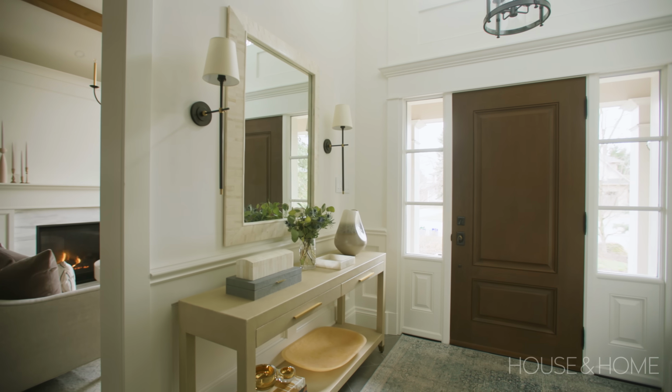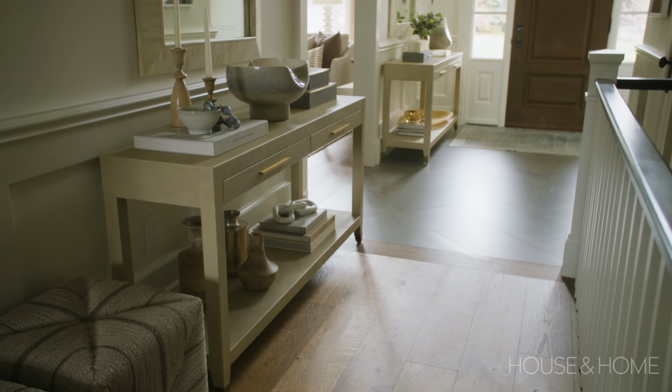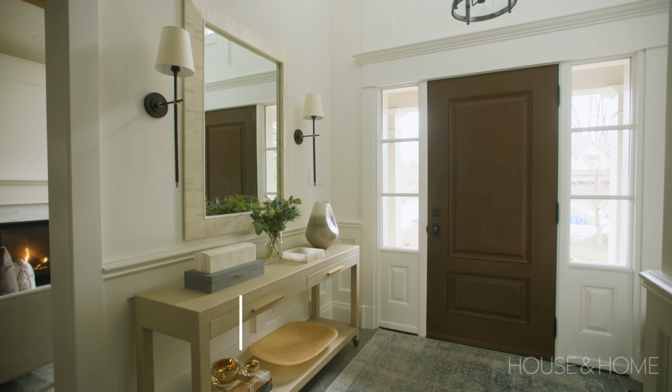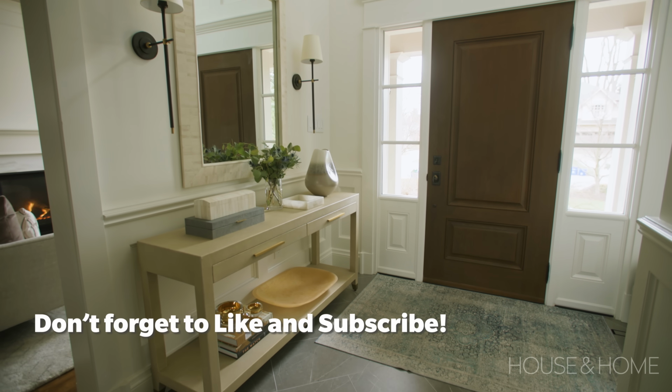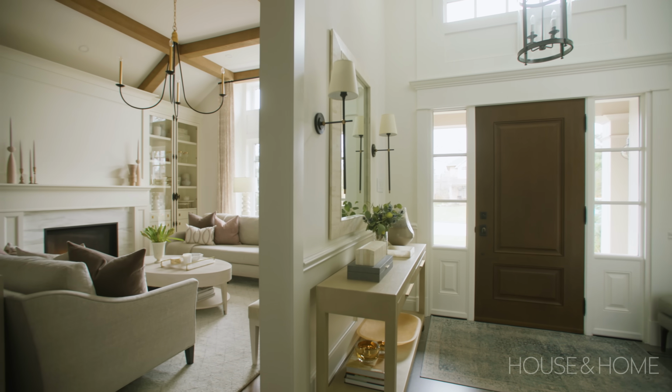We replaced all the hardwood floors. They were old and tired, so we went with a nice wide plank, matte finish, European oak, and we inset a beautiful tile in the front entry and laid in this herringbone. I think it's just a really nice feature when you walk in, and it just feels like a grand entrance.